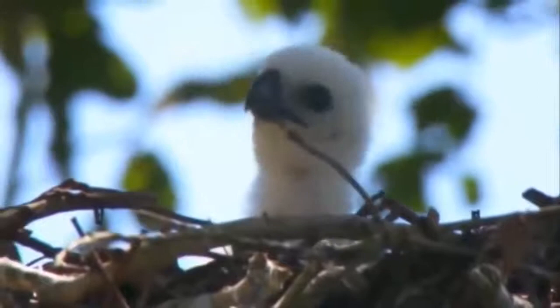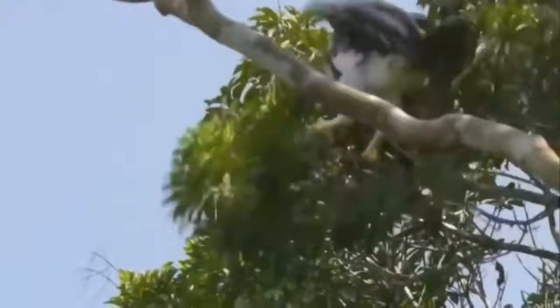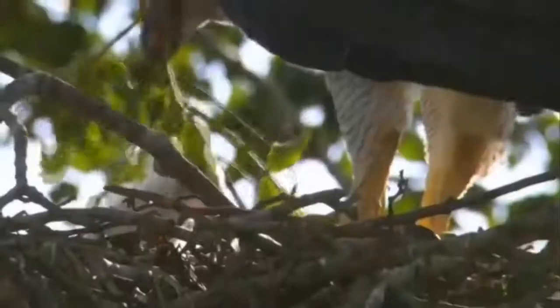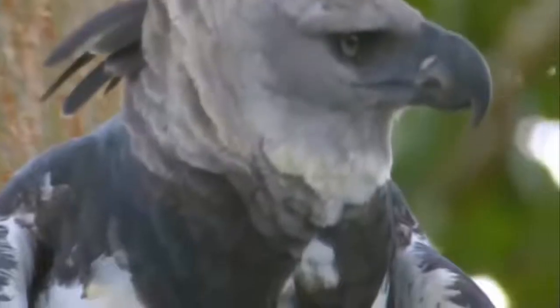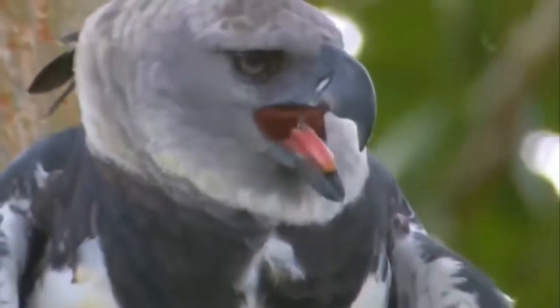Like the native tribes, it seems the mother understands something about the health benefits of plants. She frequently brings fresh green twigs and branches to freshen the nest. And her efforts seem to keep parasites and insects away from her precious chick. There are other threats for which she has no defense.